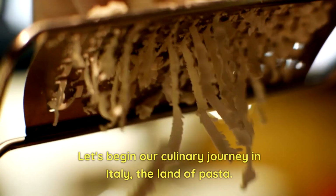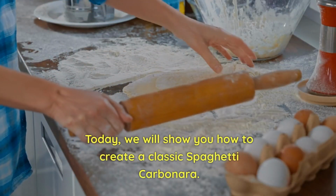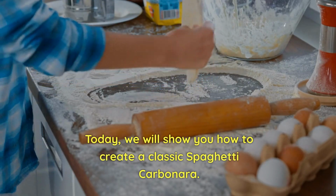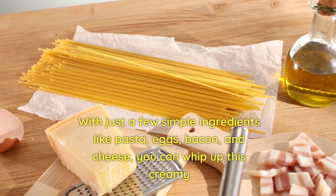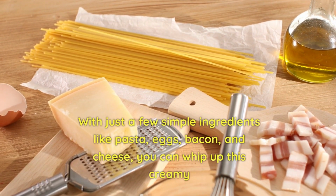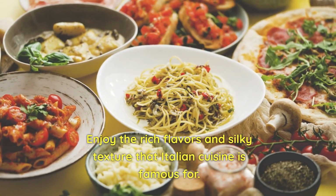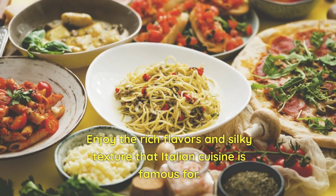Scene 2: Italian Pasta. Let's begin our culinary journey in Italy, the land of pasta. Today, we will show you how to create a classic spaghetti carbonara. With just a few simple ingredients like pasta, eggs, bacon, and cheese, you can whip up this creamy and indulgent dish in no time. Enjoy the rich flavors and silky texture that Italian cuisine is famous for.